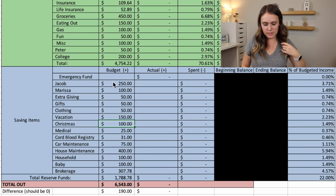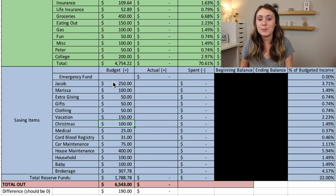So next we have is Christmas at $100. We are saving money every month for Christmas. We have been since January, and I've already been spending money out of this fund because of some of the shipping delays and supply chain issues that have been going on. So we've already bought some things for Christmas, and I've just used the money out of my sinking fund because it's been there. So we put $100 each month into the Christmas fund.